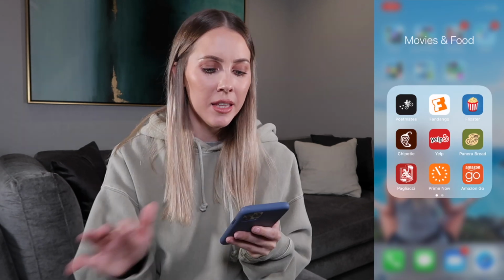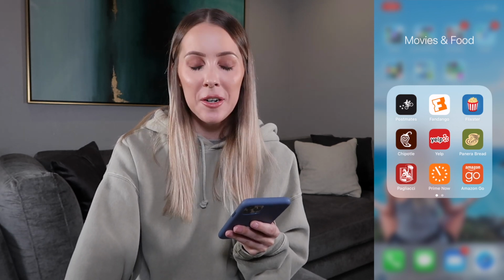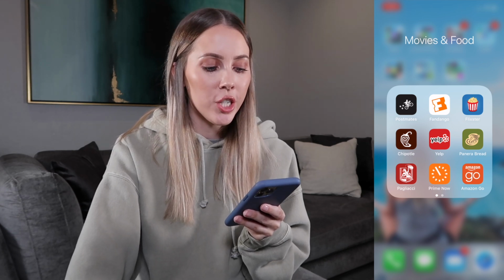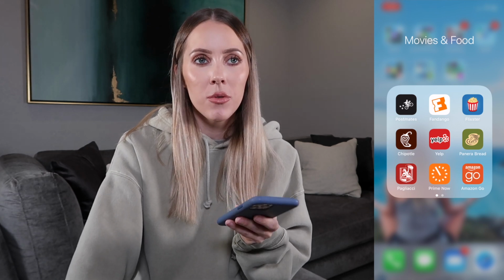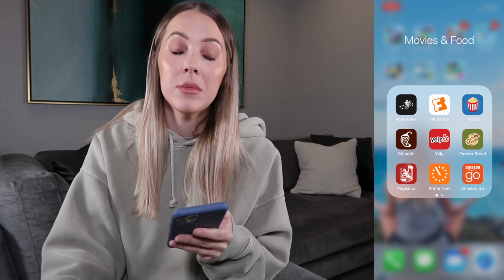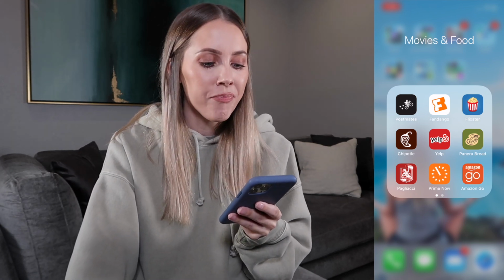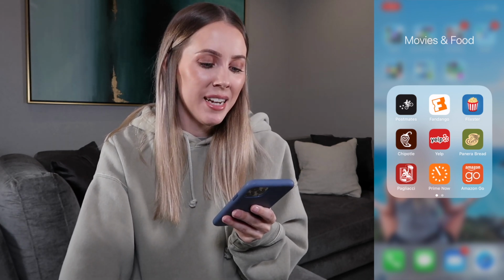And then the last category is movies and food. Oh, the best category, am I right? So Postmates, good app, just delivers food to your door from wherever. Same with Prime Now, love Prime Now, so it's Amazon related, right? And I haven't been using it lately because of quarantine, all the delivery times are sold out all the time. I had groceries and stuff delivered to me within a couple of hours if I was lazy and didn't want to go grocery shopping.